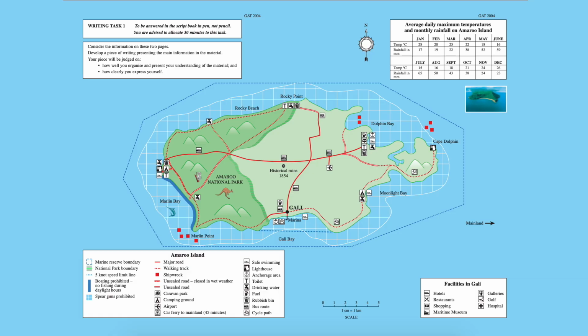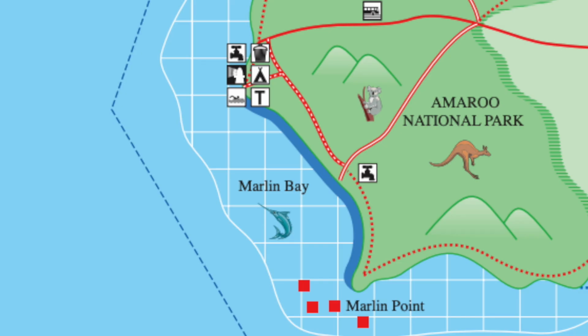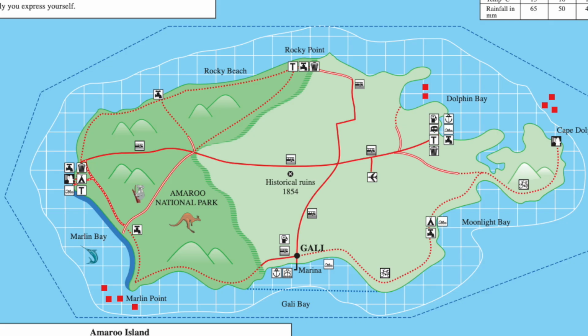Mum and Dad decided that even though there was a safe swimming area in Gali on Gali Bay, we should go to the Dolphin Bay and then to the Marlin Bay to stay for the night. So here I'm just including Gali Bay because I wanted to, but I wanted to also talk about the other bays as well. So yeah, just trying to be creative with how I include this information. It's all embedded within my storyline, so it doesn't feel like I'm spoon feeding my examiner pieces of information after information.